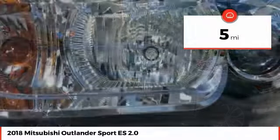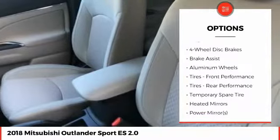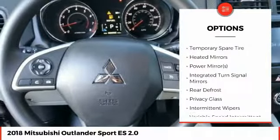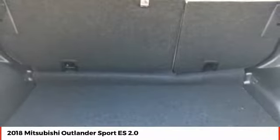Here are some of this vehicle's great options: stability control, steering wheel audio controls, anti-lock braking system, keyless entry, traction control, backup camera, Bluetooth, adjustable steering wheel, driver airbag, power steering.